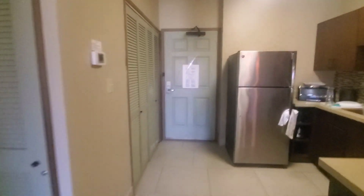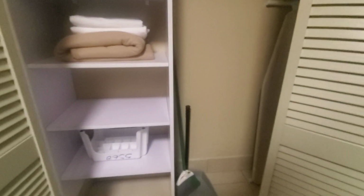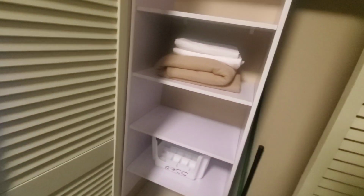There's plenty of storage, as I said. Also, almost forgot, there is a storage closet. Here's another one in the bedroom, roughly the same size, for pillows or blankets to store them. Ironing board. They do give you an iron, which just hangs on the wall right there. So plenty of storage. And an area in the kitchen to cook if you want. They give you plenty to clean up with. I think that's going to do it.